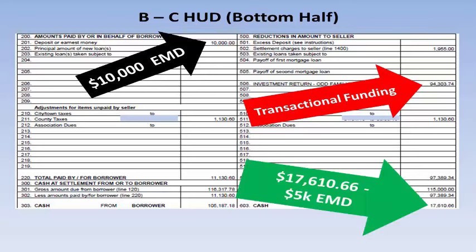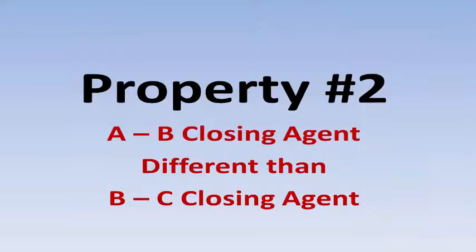Now here's the net profit, $17,610.66, but you have to take off the $5,000 earnest money on the first A to B HUD, which meant the actual profit is $12,610.66. Property number 2 by the same student, coincidentally, and the property was owned by the same seller.